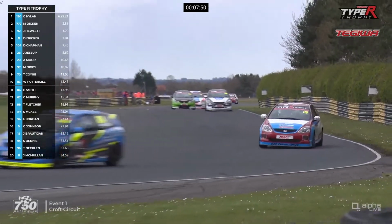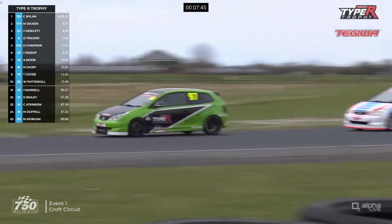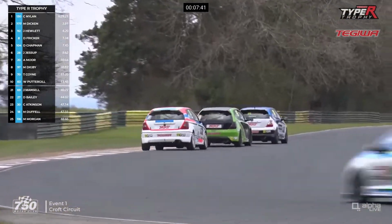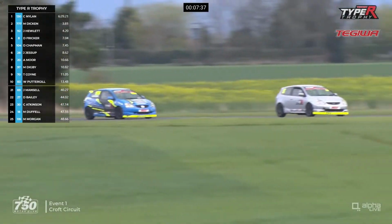Joe Jessup might be a little bit disappointed with how this is going. It's been the top returning driver from last season, down in 6th. He said yesterday, he told me he got his best result at Croft last year, and this is his favourite circuit. But a bit further down the order this year in 6th place.